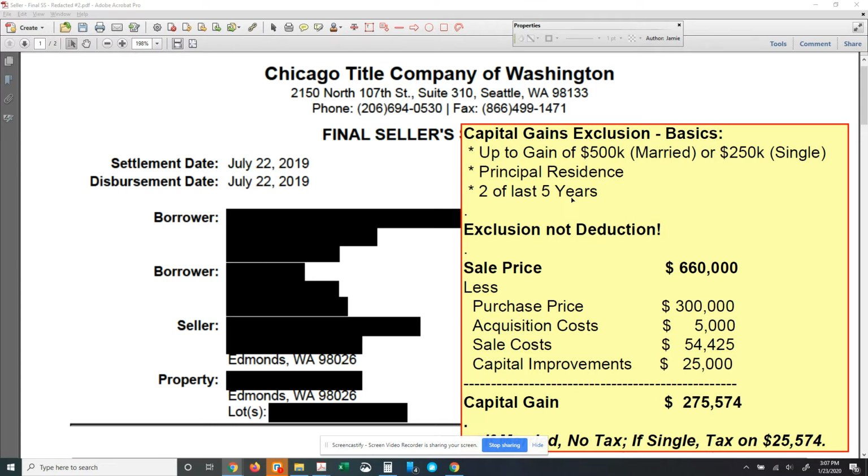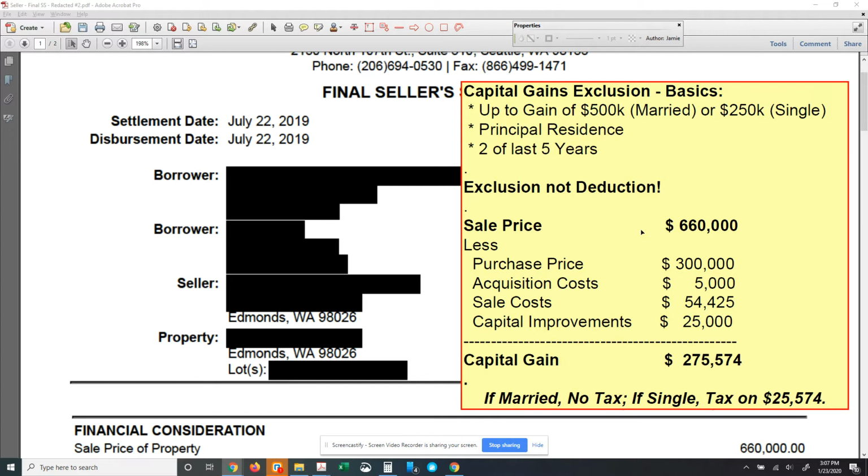When we talk about up to $500,000, what we want to look at is the sales price. What did the property just sell for? That's going to start at the top line. Then what you're going to reduce that by is essentially the costs of the property when you started, so your purchase price, plus whatever you paid to acquire the property. This could be anything from administrative fees, the non-interest or origination fees that you were probably able to deduct as mortgage interest before, but also anything else related to the mortgage, title insurance, escrow, inspections, things like that, the costs that it took to help you buy that property. Those can be added to your purchase price or your acquisition costs. And then you also want to look at removing the sale costs.